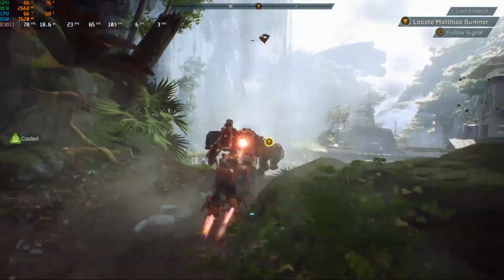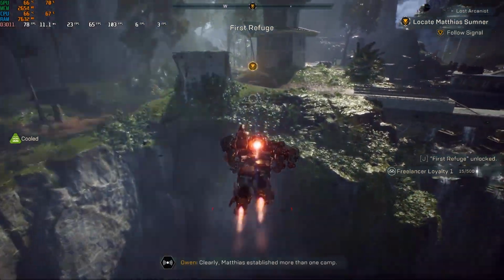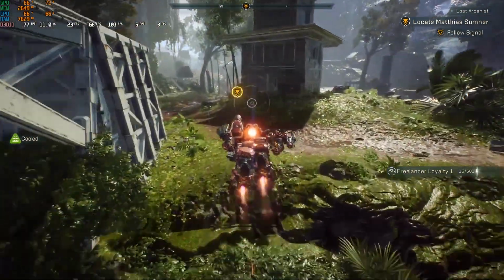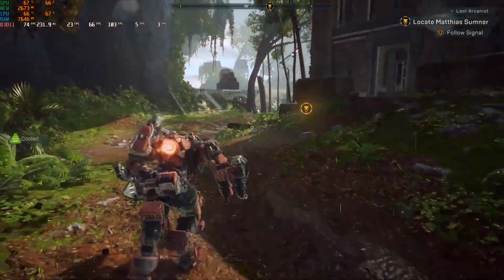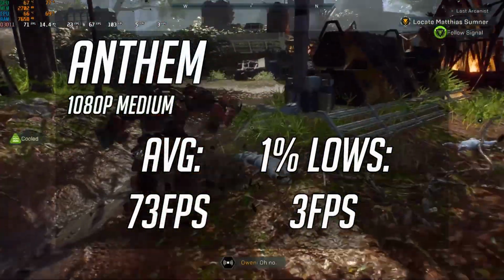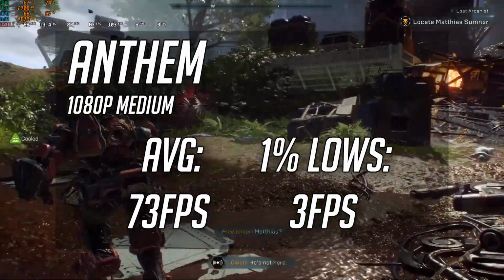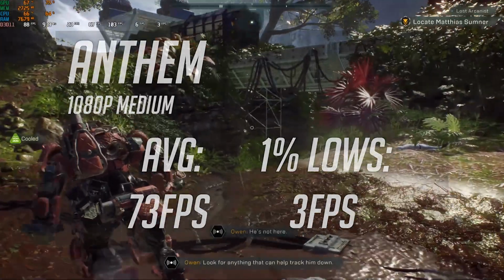The last game tested was Anthem, and we were hoping it would have ray tracing support by the time we tested, but sadly, at the time of benchmarking, there wasn't any DXR support. At 1080p with medium settings, my system produced a lackluster average of 73 FPS. This was pretty disappointing, but I also know Anthem has a lot of optimization issues.